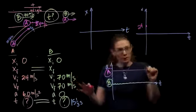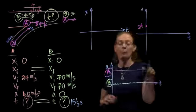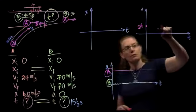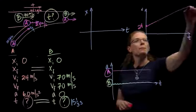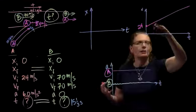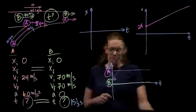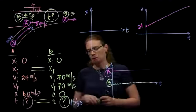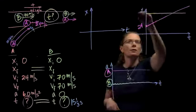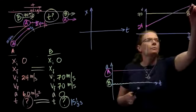We don't know what the number is for V final, but we know that it has a constant positive acceleration. Constant positive acceleration means a constant positive slope here. So, it's going to keep getting bigger. And that should make sense physically. They're going to keep on picking up speed in the positive direction, get faster and faster and faster. All right, and then for car B, we're moving at a constant 70 meters per second. That's kind of boring. Cruise control is on, and we're just hanging out at 70. So here's car B, here's car A.